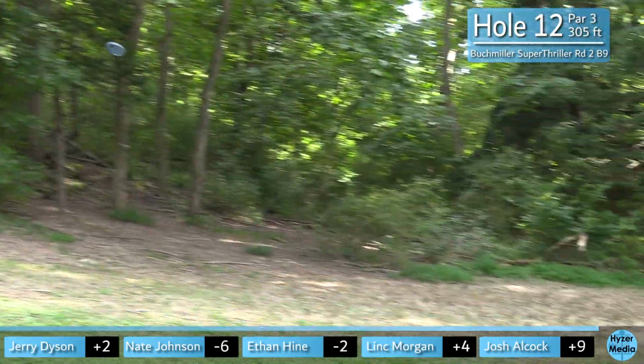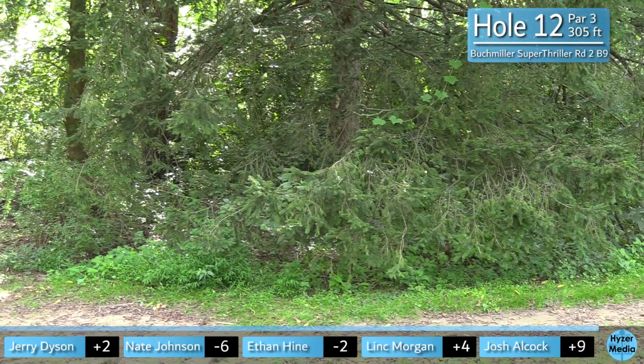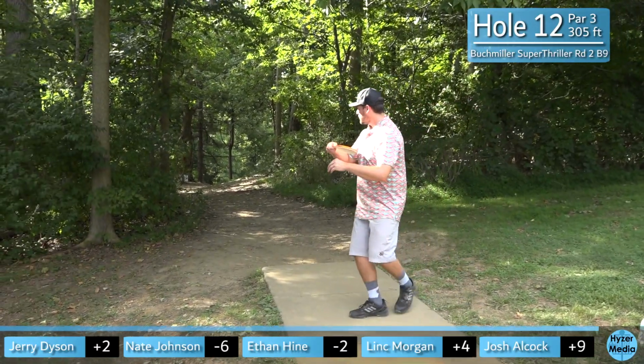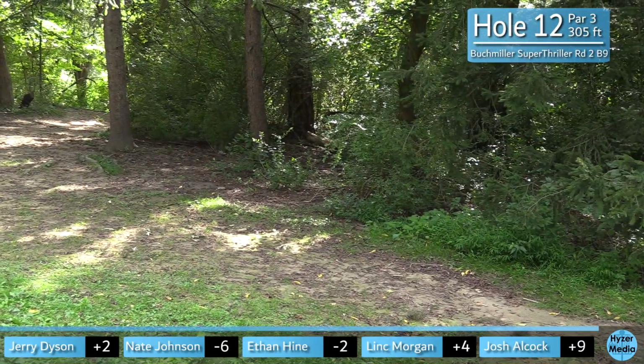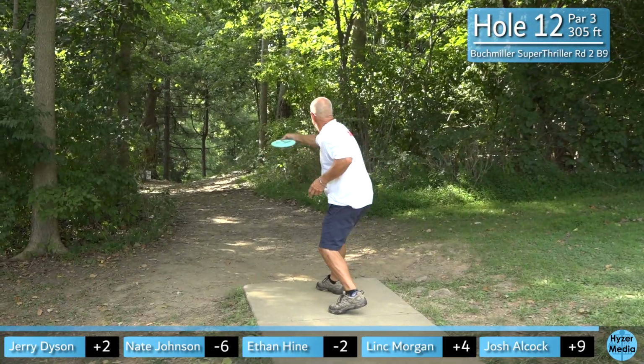Jerry going a little more aggressive with a driver here and just punches a little bit deep. Yeah, that's the tough thing about going. I think he went with his Justice, but if you throw that a little too hard, the backside rough comes in really quick, so it's hard to control the distance. As for Josh, he ends up almost right next to Jerry, and that's a really tough up and down from over there, as I learned in the morning.